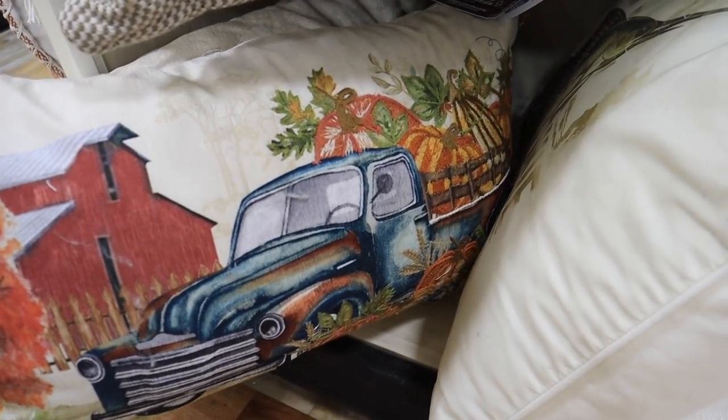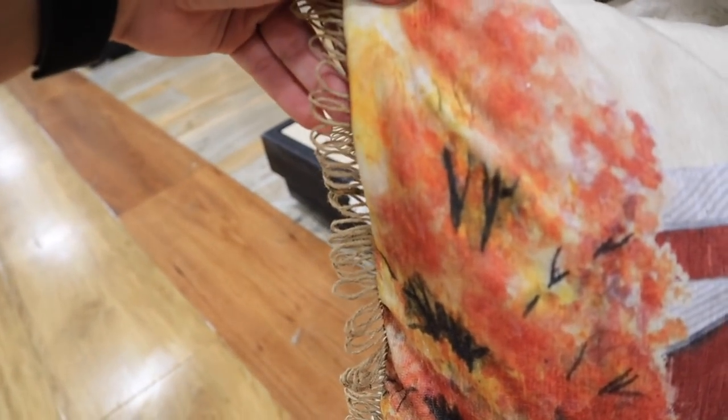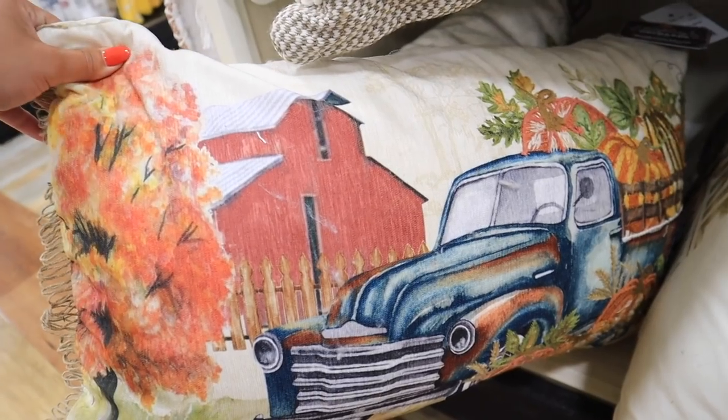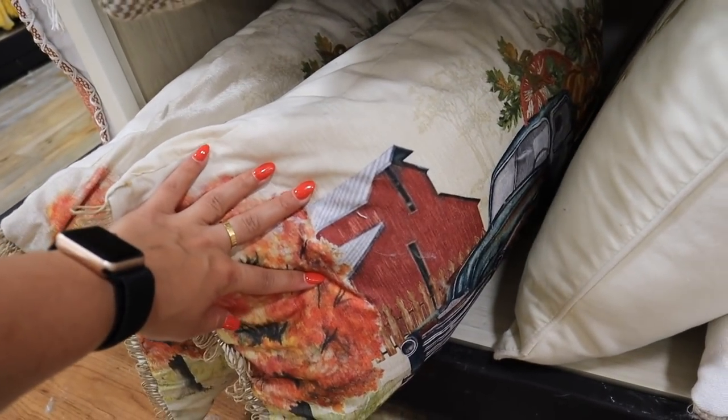Here is another one that has a little truck with these embroidered pumpkins and gourds on it, and then it has this really cool little ring detail on the side. This one is $20. It has a barn. It kind of looks like a puzzle. You know what I mean? Like has that puzzle look to it. I really like that one too.